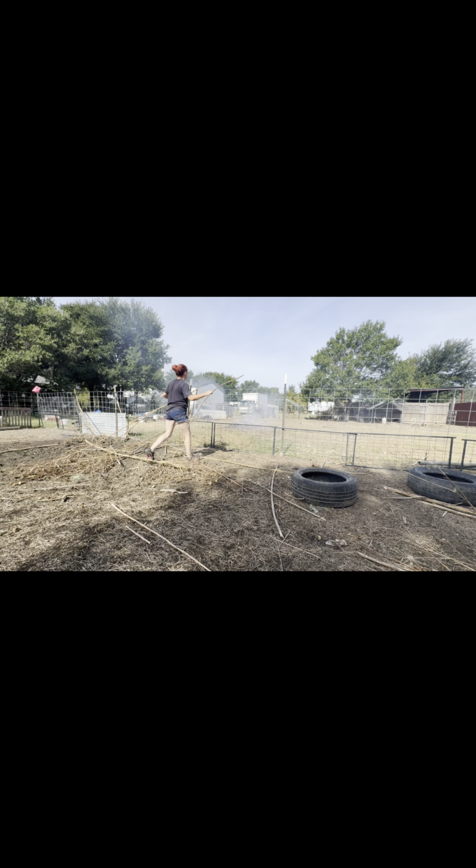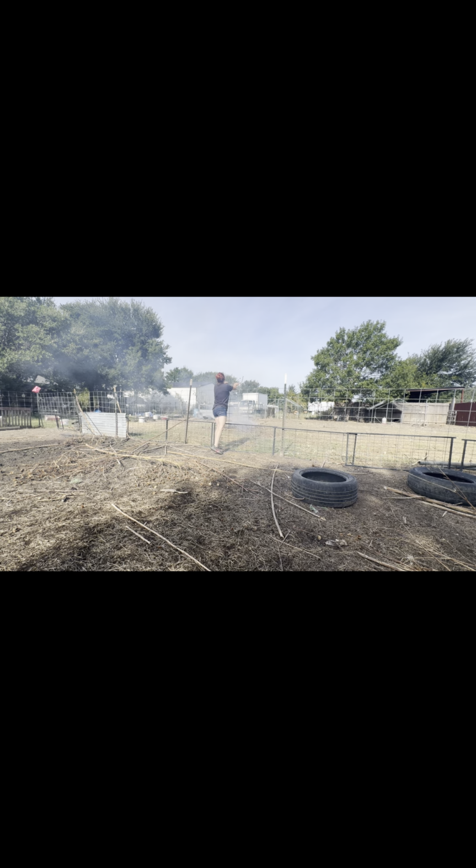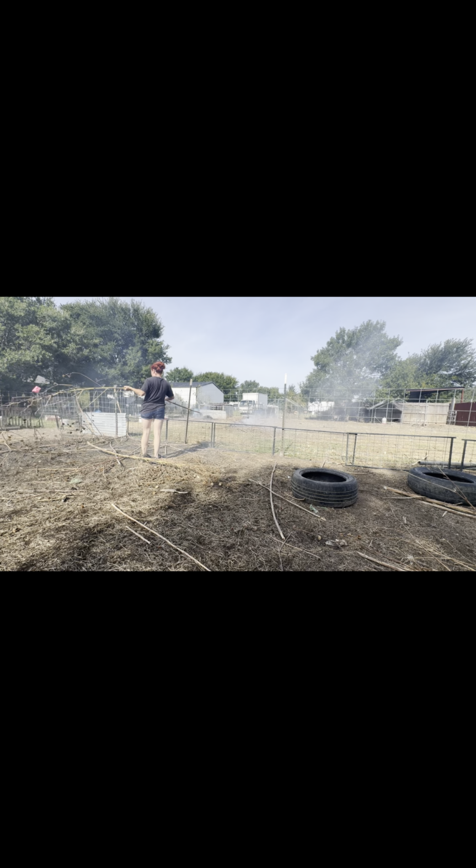And I'm also debating on giving them that other garden area that they're in permanently. That way they can just have a bigger area. Because whenever the babies come, they're clearly going to need a bigger area. And I think that is perfect for them. I'll just have to do a little blocking the fence off so the babies don't go in the neighbor's yard.